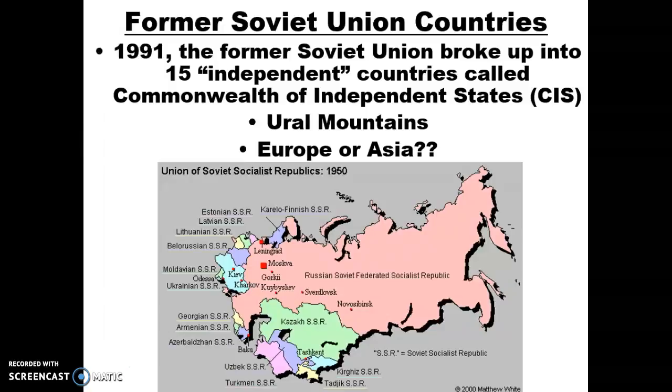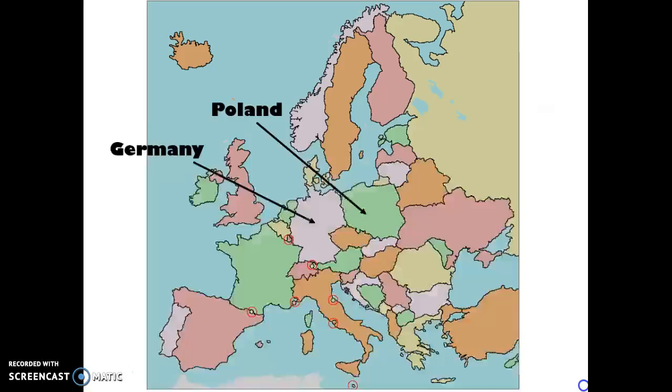Now, those countries sometimes are considered Europe, sometimes they're considered Asia. The Ural Mountains, which kind of run right in this neck of the woods, are really the thing that divides Europe from Asia, because the big landmass of Eurasia doesn't have water that separates it.